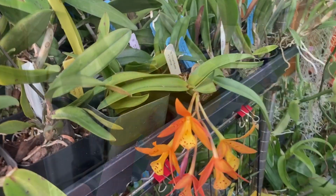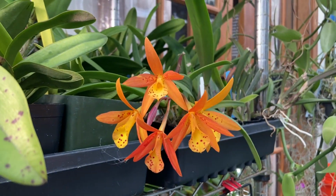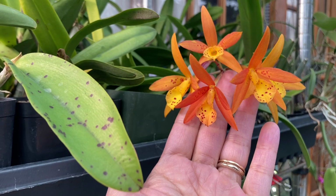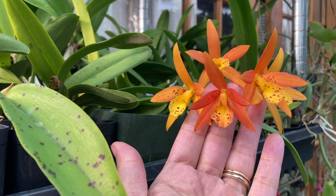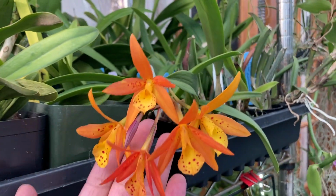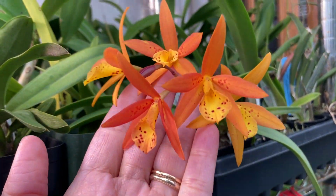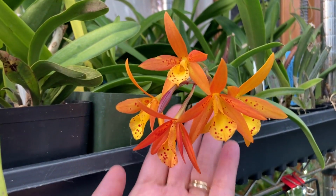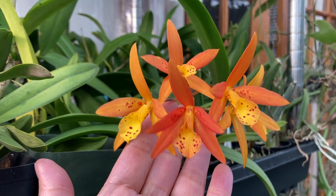Right here is Brassivola Goldfinch, and it has, I believe, 5 flowers open and 1 bud. I took it to judging yesterday, but they passed on it. The flowers are a little cupped. I don't know if they're going to open up more, but this will go today to the show table.